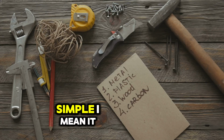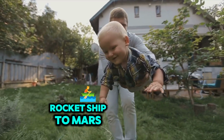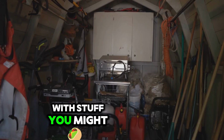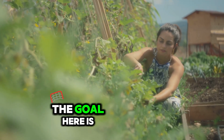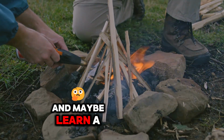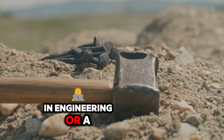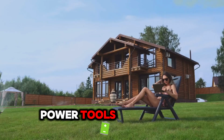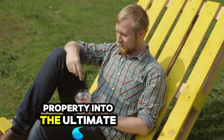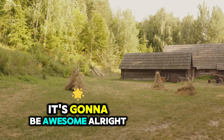And when I say simple, I mean it. We're not building a subterranean bunker or a rocket ship to Mars. Here are some projects that you can tackle this weekend with stuff you might already have lying around. The goal here is to boost your self-confidence, have a little fun, and maybe learn a new skill or two without needing a PhD in engineering or a workshop full of expensive power tools. So grab a drink, get comfortable, and let's turn your property into the ultimate survival paradise, one easy project at a time. It's going to be awesome.